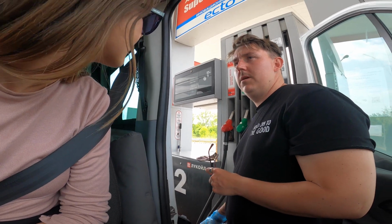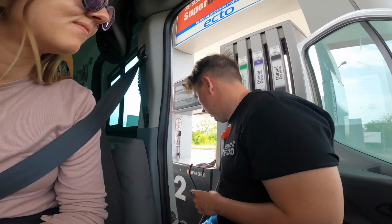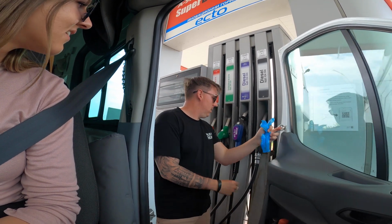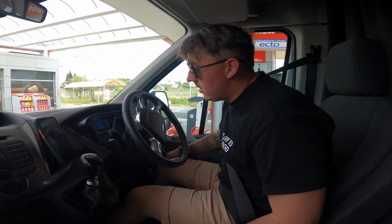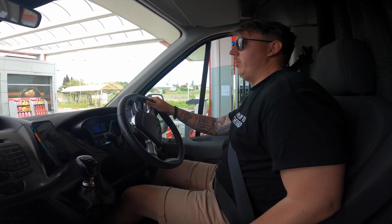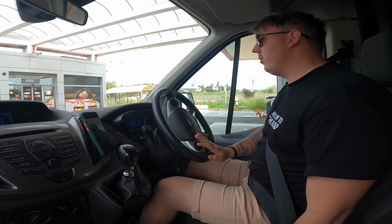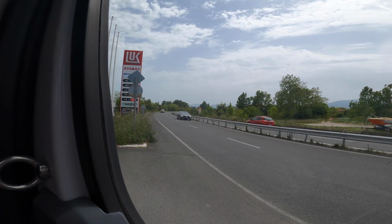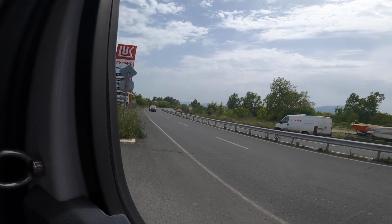How much were we filling up? 120. Well, I forgot. I was going to say 180 for some reason. I filled up loads, yeah. Just under that. That was a bargain. Yeah, it's not bad actually. What was it, 40 quid? 58 pounds for almost a full tank. That's not bad, is it? Giving me over 400 miles. I don't know what it is per litre here, but £1.20 per litre. Yeah.